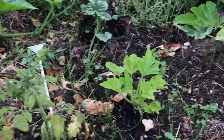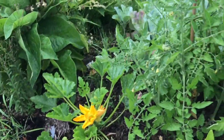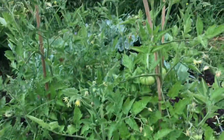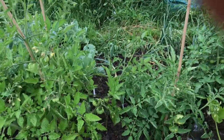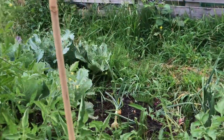Not doing much tomato, not doing much courgette. Did have one off that, but it hasn't done much since, but it's got a few on there now. I'm getting wet, but do you know what? It's been so hot, who cares? More tomato plants. Again, sorry if the focus goes crazy. You know, the rain likes to hit the screen and change the focus.